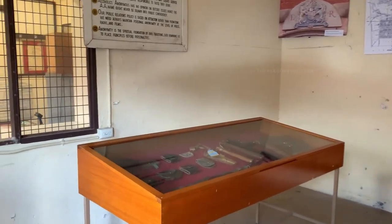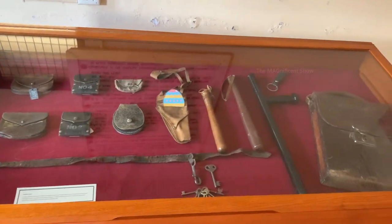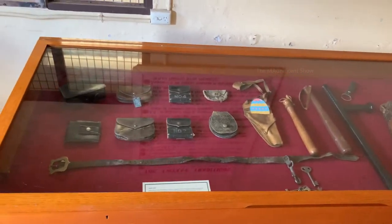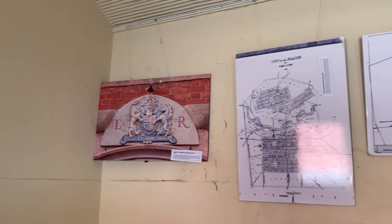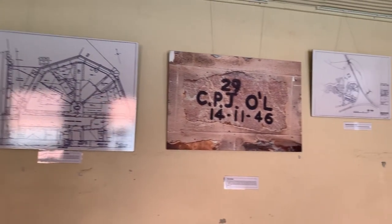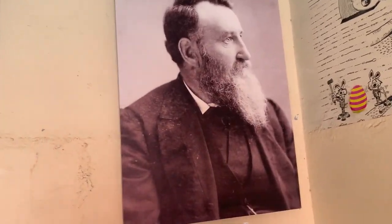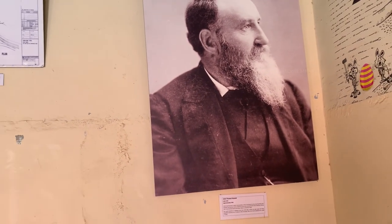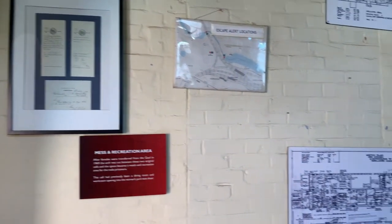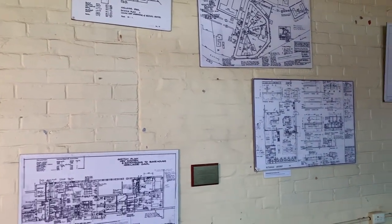In this place, the tools and weapons used by the prison officers are displayed here. You can see an old emblem of this prison here, and following that, you can see a few drawings of this jail. You can also see a photo of John Thomas Orwell, who was the fourth governor of this jail. On this side, you can see some blueprints of this jail.